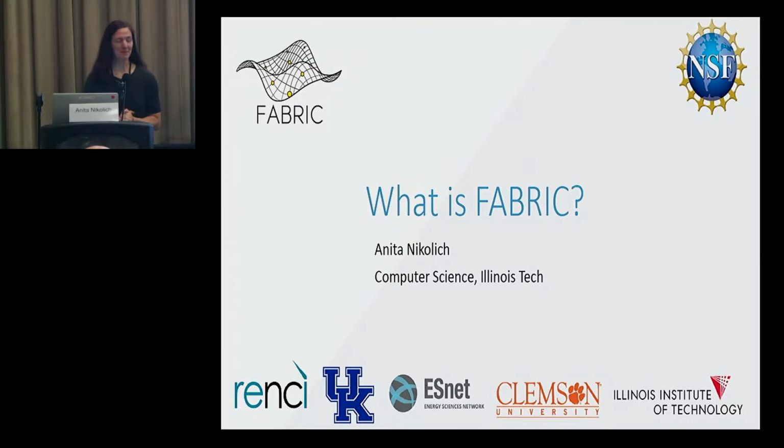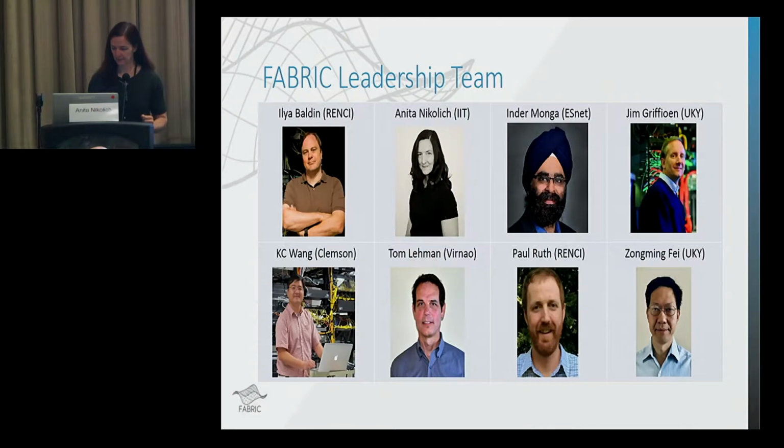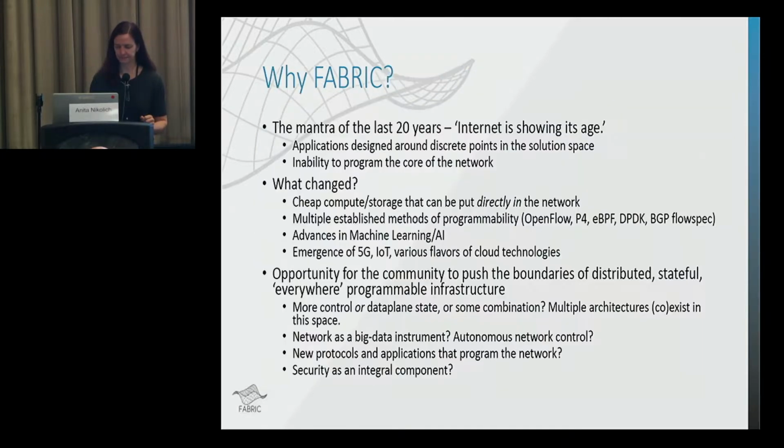So I'm going to talk about something called Fabric. It's a brand new NSF grant that we got 2 weeks ago. I'm the co-PI on it and the co-director. It's a $20 million grant. So this is a team. It's led out of University of North Carolina, a research institute called RTC. IIT is a co-director. We got a bunch of people, including the Department of Energy, and I'm going to tell you why that's really important. So we're leveraging Department of Energy fiber, which goes across the U.S., Kentucky, Clemson, and a bunch of other places.